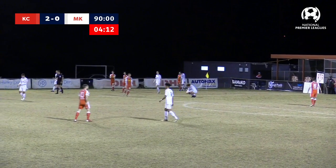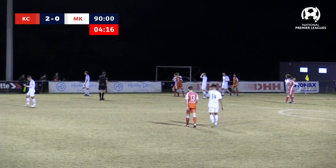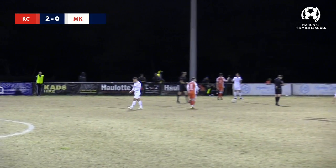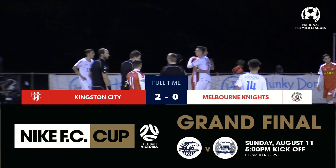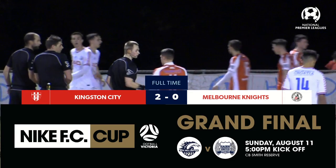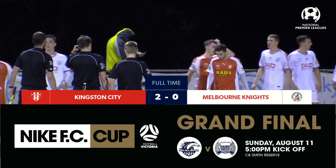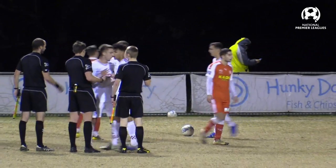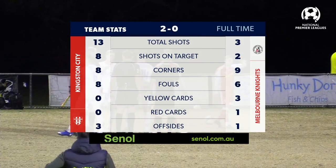And the referee calls time on this one. What a result for Kingston City. The Knights was always going to find it tough going down to 10 men in the first half after Erhan Yalaz had opened the scoring. Nikola Jurkovic saw his marching orders for a second bookable offence, a late challenge on Nathan Tidmarsh. And it was really an uphill struggle for the Knights from there on.